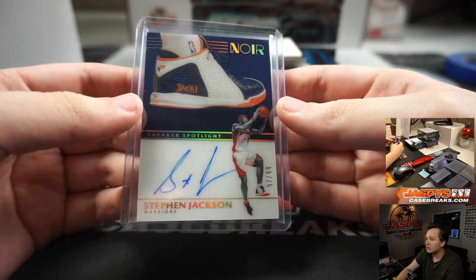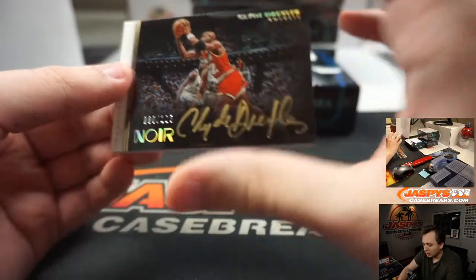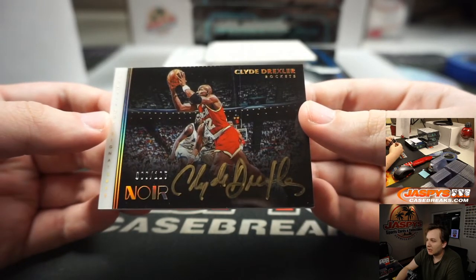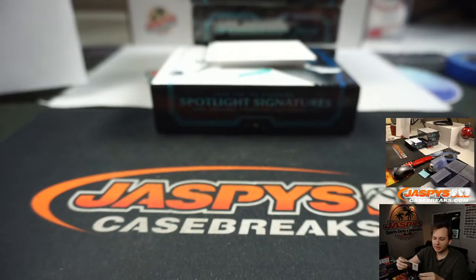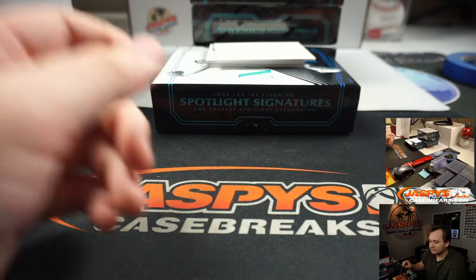Nice. Steven Jackson. I also saw this card. Maybe they packed out this box. They previewed this whole box here. Number 125, Spotlight Signatures. Very popular collected set. Goes for a lot of money. That's Clyde Drexler, Rockets edition. Jin Lee with the Houston Rockets. Yeah, that sneaker's not bad, right? I'm trying to get the Starberry card, if anyone hits it.